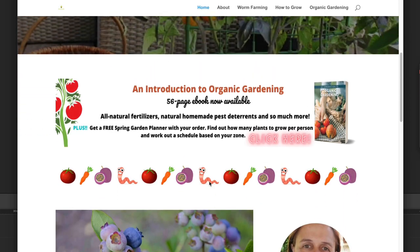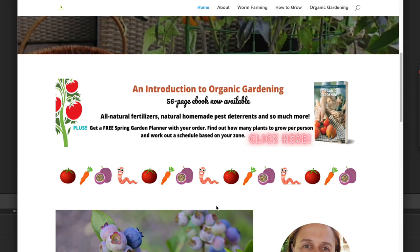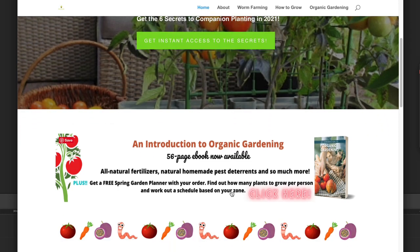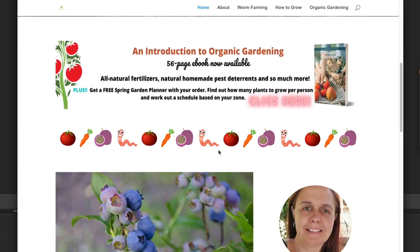Cold traffic is traffic that doesn't know, like, or trust you. So we need to warm them up through the process that we have and then make them hot. When they're hot traffic, they're ready to buy. By the end of this phase, at the end of this sequence, the day three or four, they should be pretty hot and ready to buy. So I would encourage you, Sam, to put all your focus onto building this email list.